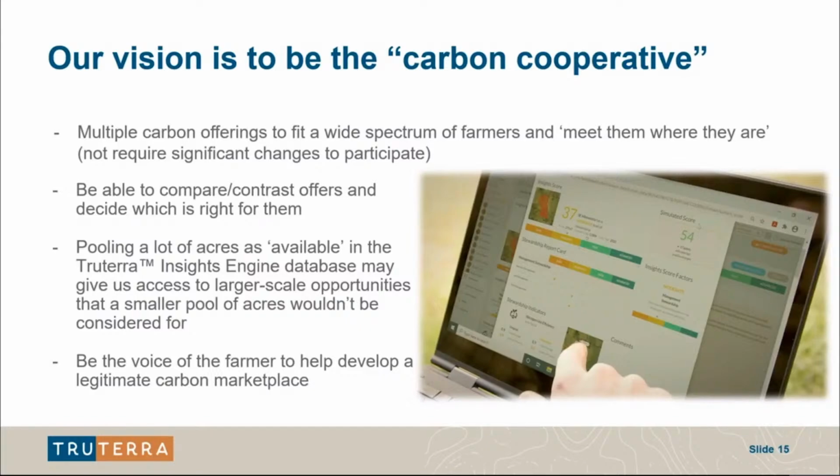We want to be kind of that manager, so that you can say, I want to look here for this field, and I want to look here for this field, and you're not locked into just one single place. I think that's important because now you have options, whereas if you're working with just one sole company, you may not have as many options as you could possibly have somewhere else. That's really our goal: to help you as the grower have multiple options and multiple outlets to sell your carbon.